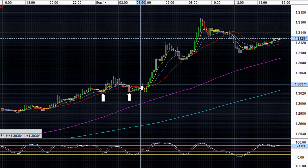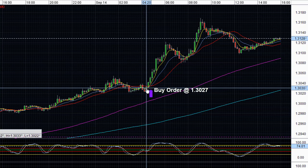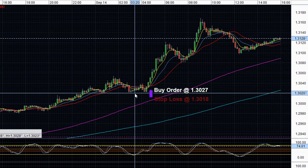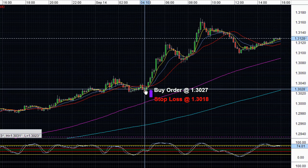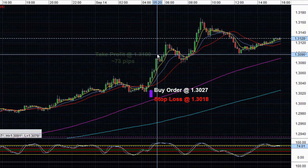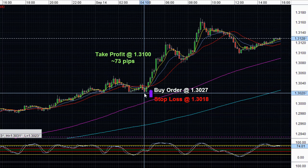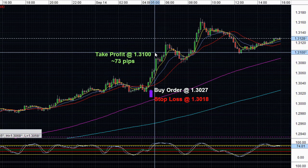So we can see that at this time, price had retraced back to this area of support. At 30.20, I would have entered a buy order upon bullish confirmation and gone long at around 30.27. I would have placed my stop loss on the other side of this support at 30.18 and held on to the trade and took profit when price had reached the 3100 psychological area for about a 73 pip trade. So you can see how with this trade, you could have taken advantage of the risk appetite and the increase in momentum, and you could have had a 73 pip trade for today.